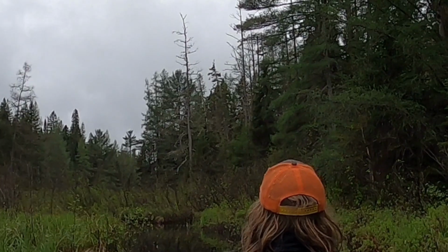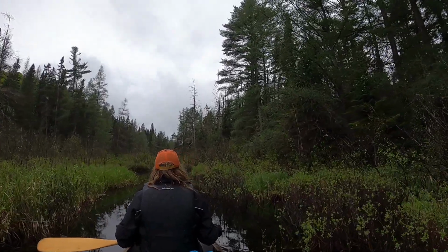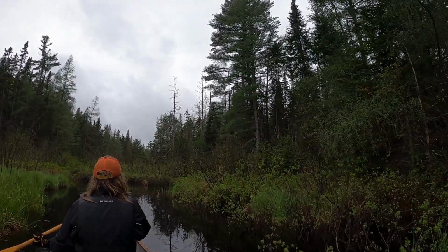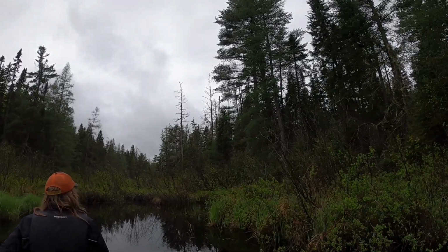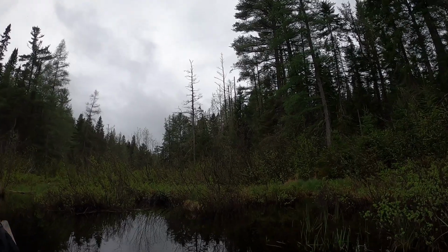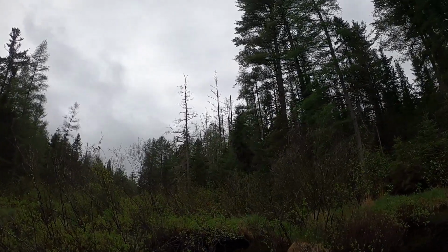Probably a sparrow. Here he goes. There we go.